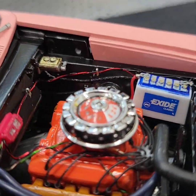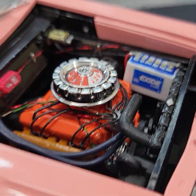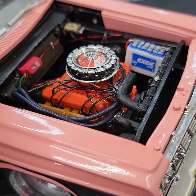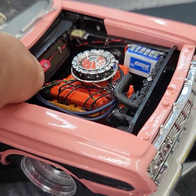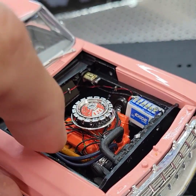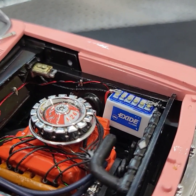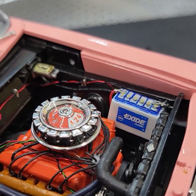I did detail the battery up. I ran the ignition wires around to the ignition box, up to the alternator. Same way with the radiator or the heater hoses. Kit radiator hoses. Those are Slicks decals for the battery.